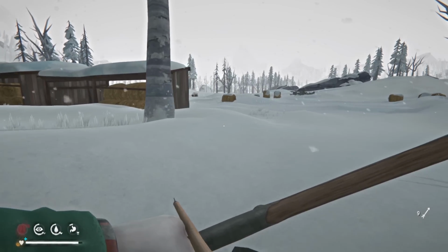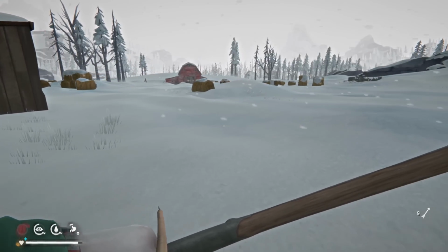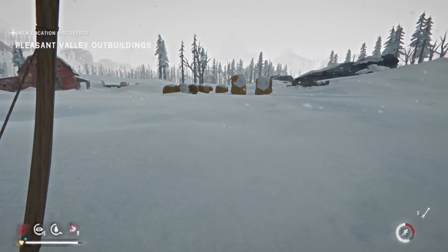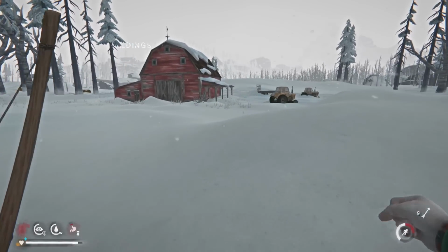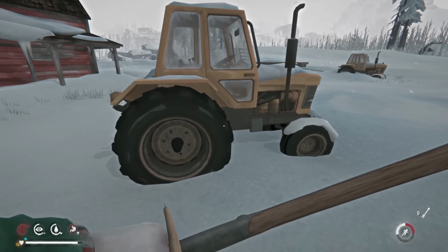I'm just going to take it wide here. Take a wide turn. I'm not seeing any threats immediately besides that wolf. I'm just going to go ahead and probably run it in. He's going to see us. That's okay. I'm just trying to get in the barn. He didn't see us somehow.